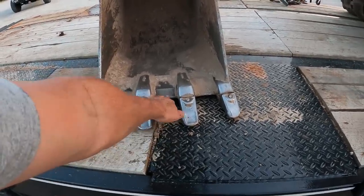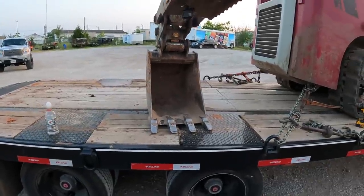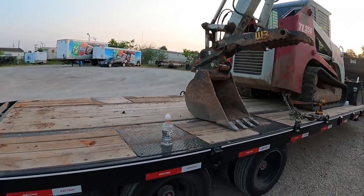I could put the 24 on and try to catch it in there like Chris does, but we're gonna give it a shot this way and see if I can pinch it between the tooth and the thumb. So yeah, let's jump on this before we run out of daylight.